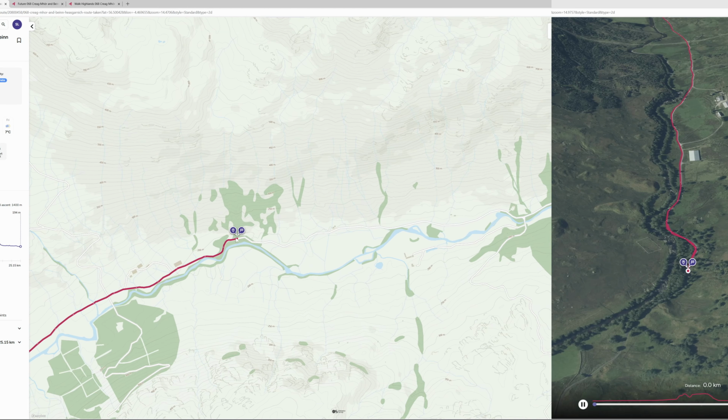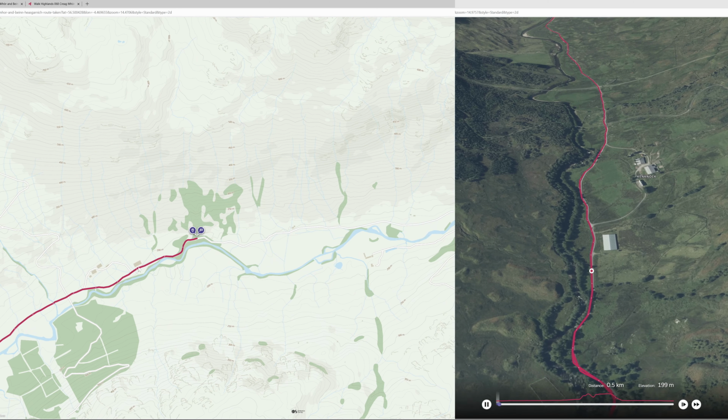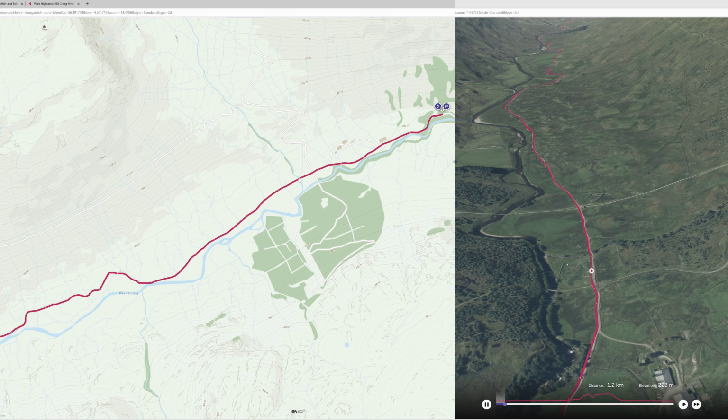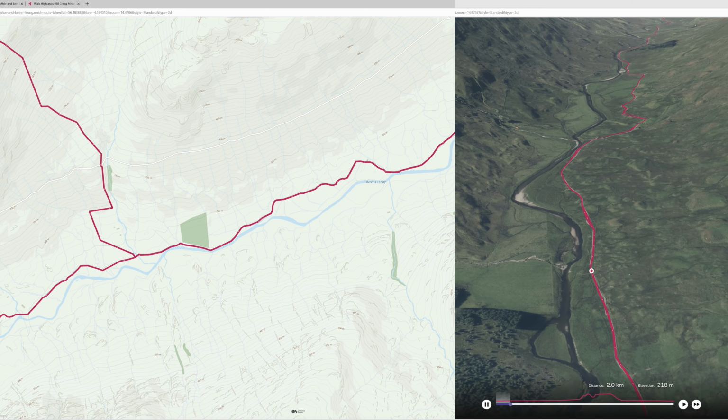So starting from the car park, you continue down the road, either on foot or on bike, heading in the west direction. You just keep to the side of the river bank, go straight through here. There's a cattle grid and gate to go through here and just follow the road. It's rather straightforward.